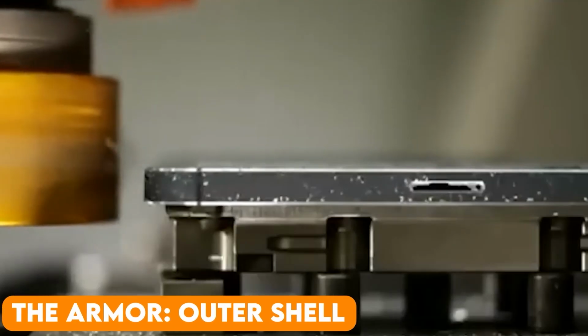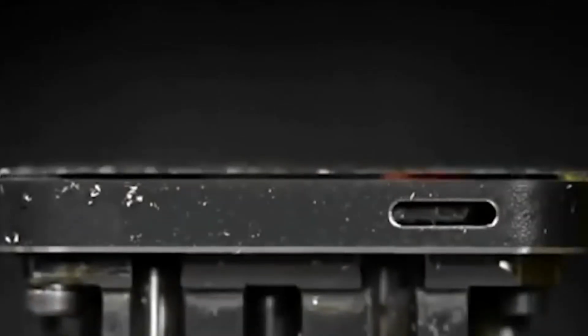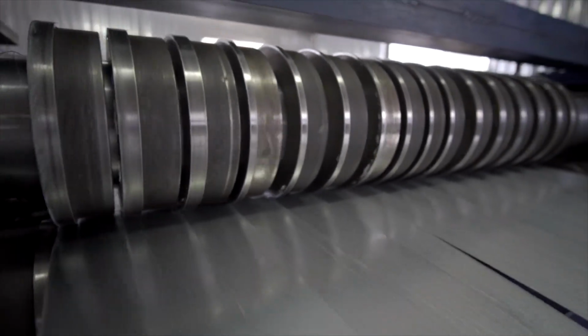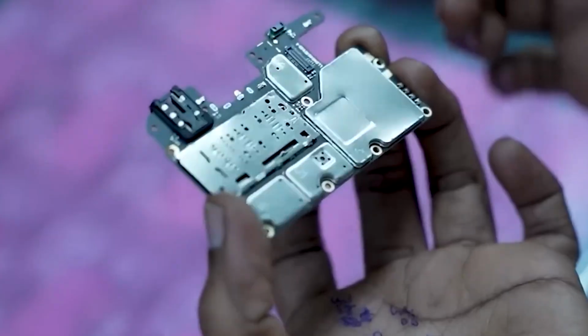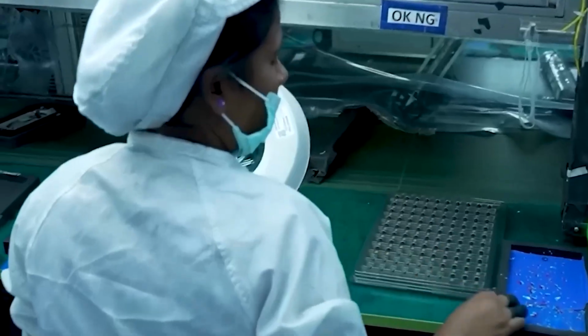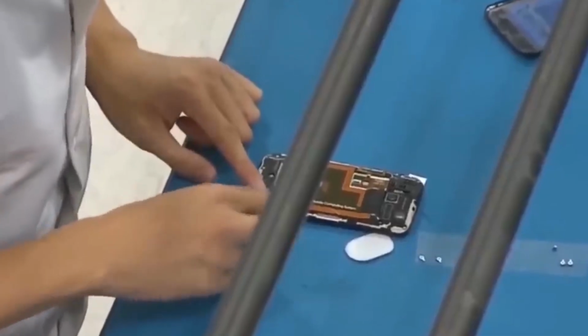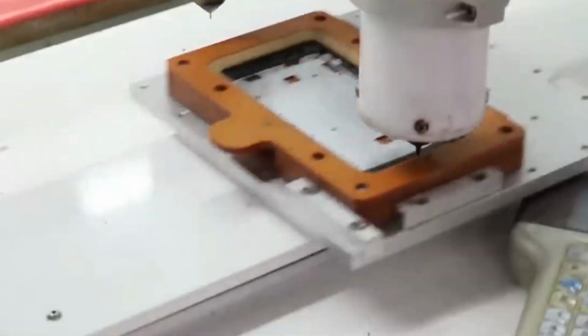The armor, outer shell. Now the phone needs protection. In factories across China and India, giant blocks of aluminum are cut with lasers into perfect frames. They're polished, anodized, and colored until they shine. Every curve, every button placement, every finish is inspected by both robots and human eyes. Apple uses special alloys, strong, light, resistant. It's not just a case, it's the iPhone's armor.